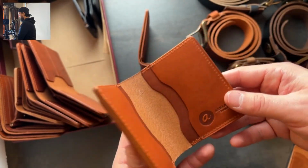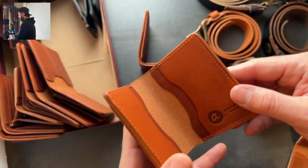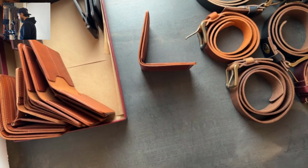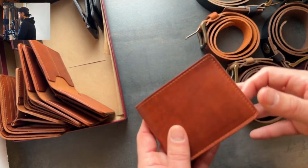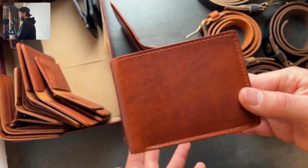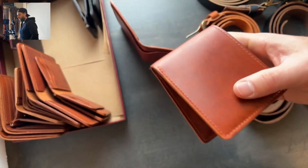And on the inside, we have more of the same card holders, also in English tan Dublin. Really nice waxed and burnished edge there. They do add a little bit of color. And we've got some Foxes. I think we're actually sold out on these Herbies too, which is wild. English tan Dublin, Johnny the Fox, our most popular wallet style.